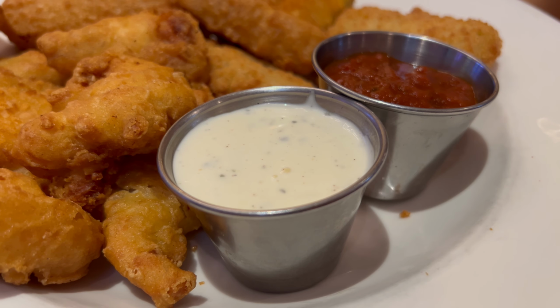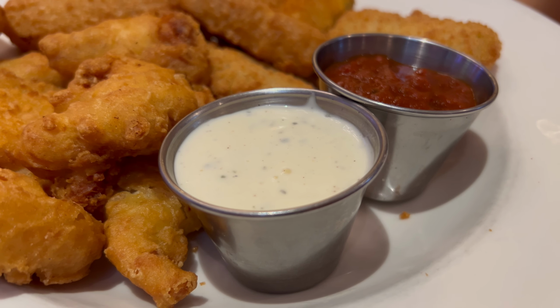I love the ranch dressing here, nice and creamy with good cooling flavors. A fine jalapeno popper, I like this.